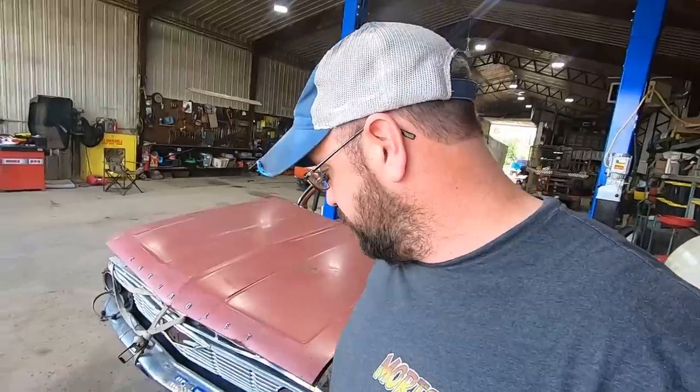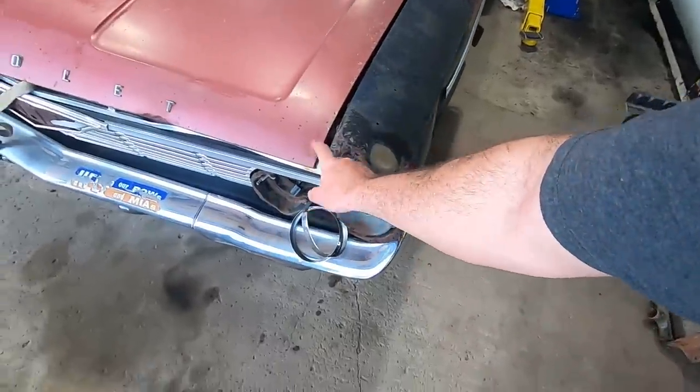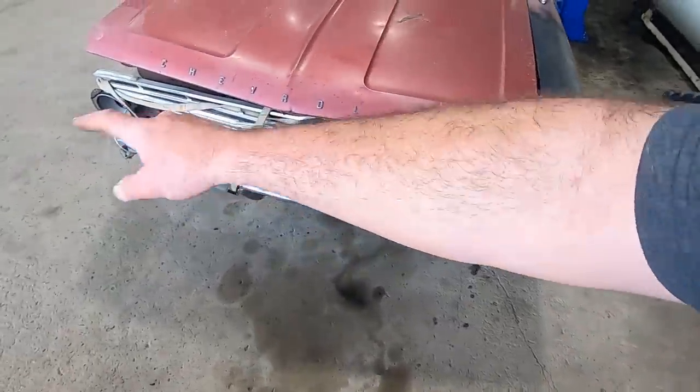How about that? So, typical rust up here. It's got a whiskey dent. It's missing the headlight bezel. Splash pans are wasted.